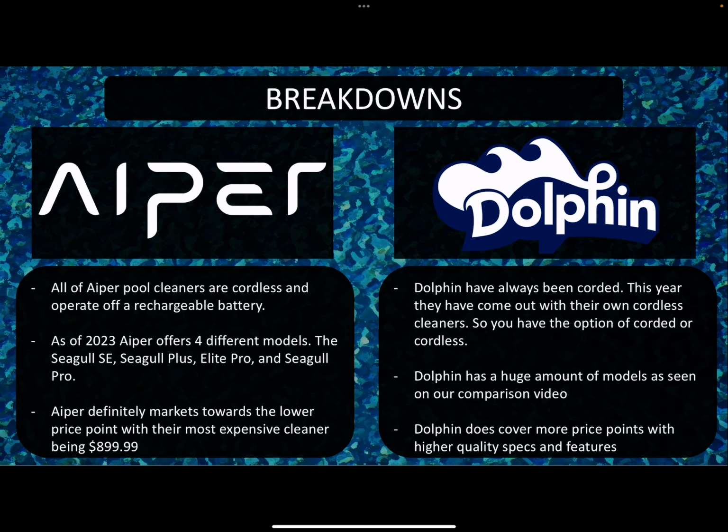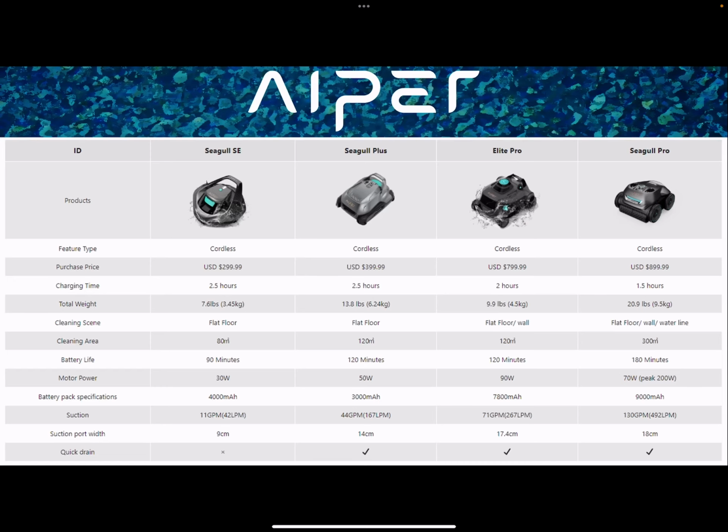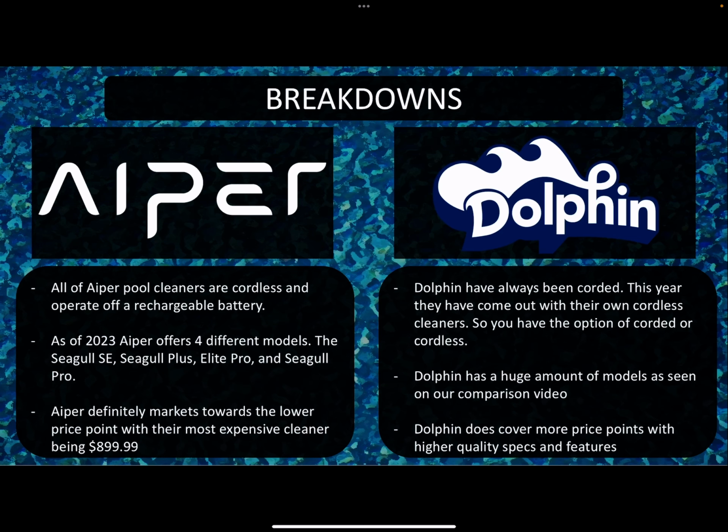So their cheapest model right now is $549, and it goes all the way up to $1,999. So compared to Aiper being from $299 to $899, there's definitely a ton more price points covered with Dolphin. Other than that, before we get to the breakdown of Aiper cleaners, Aiper is primarily only available online as of 2023. Dolphin is available online and in physical pool stores across the country. So that is one thing to consider.